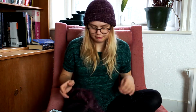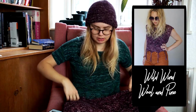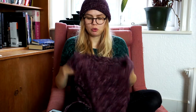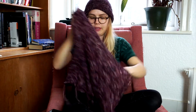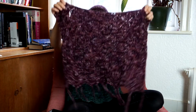Next one, oof, love this one. This is a test knit for Woolen Vine. This is the Wild Wind, which is a lace top. Like so. I'll make sure to pop a photo up because, well, you probably can't see much. But basically, it's two pieces knit flat. They look exactly the same front and back, and then they're just pieced together at the side and the top. And then if you want to, you can add those little tassels, which I didn't originally plan on doing, but I love them. So yeah, had to do it.